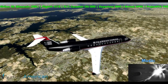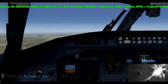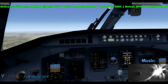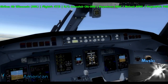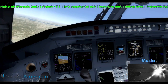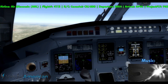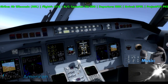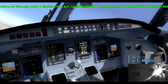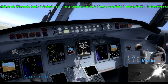Yeah, they're already turning us toward the airport. There we go. Hold your horses, yeah. Alright, fasten seatbelt sign coming on. Turn left heading 010, maintain 9000, expect vectors to the ILS left approach, Wisconsin 413. 9000.